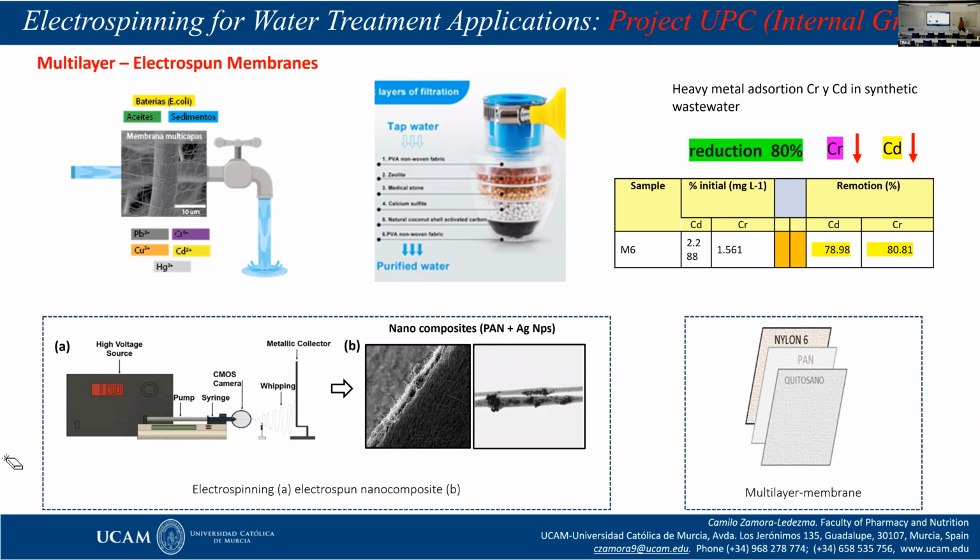One of the results in the study is this here. You can use this multi-layer membrane, which is composed of nylon, polyacrylonitrile, and chitosan, in order to reduce the chromium and the cadmium. With this reduction, you can get around 80% reduction in both cases. It is the same methodology: you produce a solution with different polymers, then you do the electrospinning, you create your multi-layer membrane, and then you use filtration in order to produce this removal for these two heavy metals.